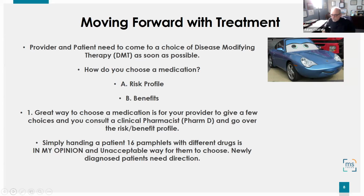I can tell you what I feel personally is the absolute worst way for a brand new diagnosed patient to try to pick out a drug. And unbelievably, I have heard of neurologists in the field who do this, where they give the patient just a stack of booklets and pamphlets and tell them to go home and choose on their own. I don't necessarily think that that's the best way to go, because now there are so many to choose from. It would add so much stress to a newly diagnosed patient's plate that I don't think that they deserve to really go through that.